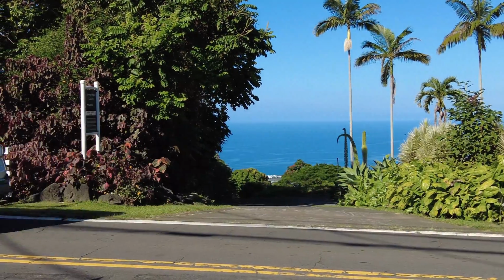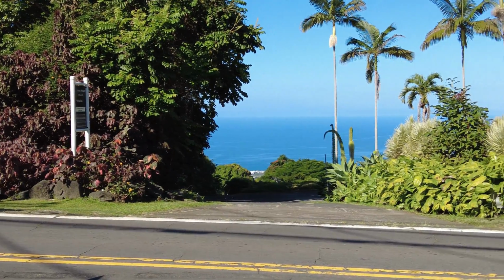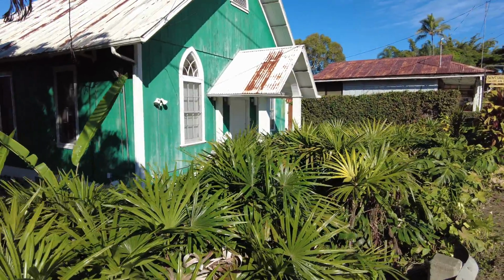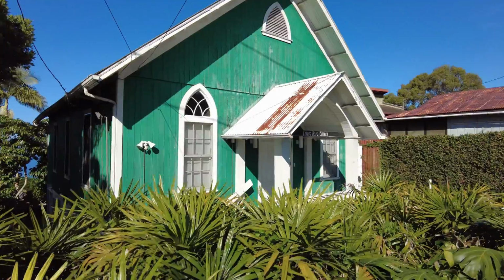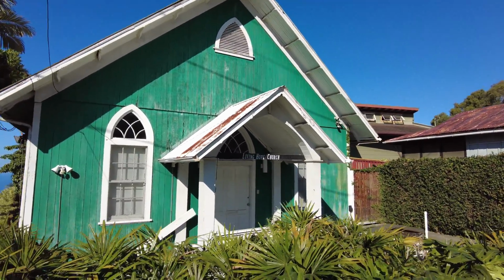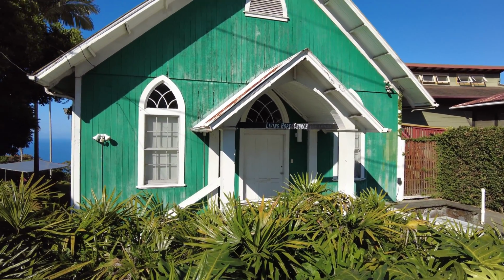And like everywhere we've been on the island so far, it seems like fantastic ocean view down there. This really nice green church here, the Living Hope Church. Again, no history on it or anything, but beautiful building in a great setting.